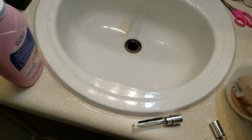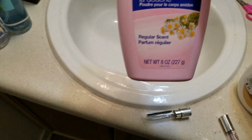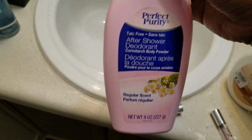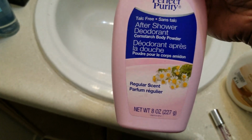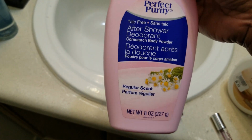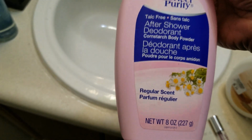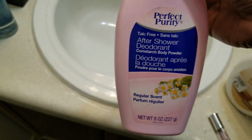So yeah, I used that up and used up another powder. This is a talc-free cornstarch body powder. I get these from the Dollar Tree. I go between this one and the blue one. I can't remember what scent the blue one is, I think it's a fresh scent, but they both work pretty nicely.